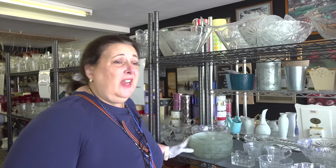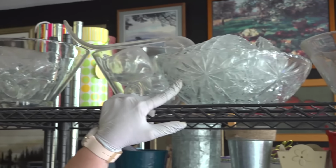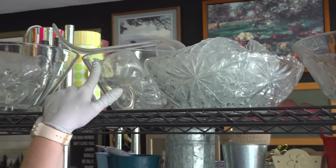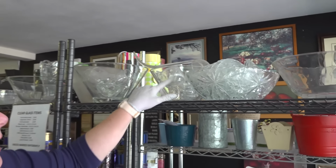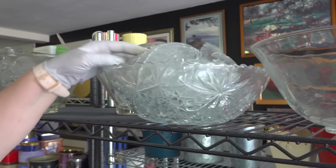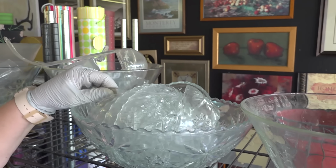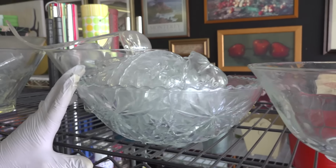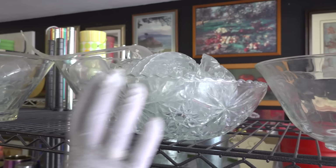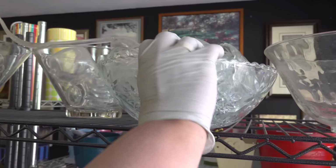Let's fix some mistakes. This is not a punch bowl. You can put cups in it, you can put a ladle in it, but it's still not a punch bowl. Here's why. This is too short for a punch bowl. It's too shallow for a punch bowl. These are actually footed dishes and other things they put in the punch bowl, but this particular piece, not a punch bowl. So that's a starburst pattern, cut glass, decorative bowl.